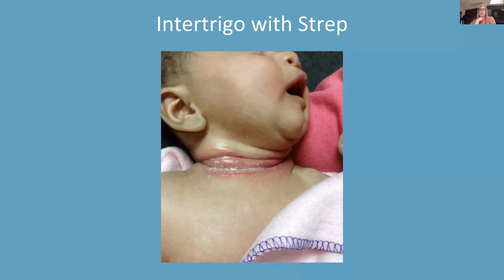So when you see that pustular eruption on top, or the purulent eruption on top of intertrigo, don't forget to cover for both yeast and bacteria.